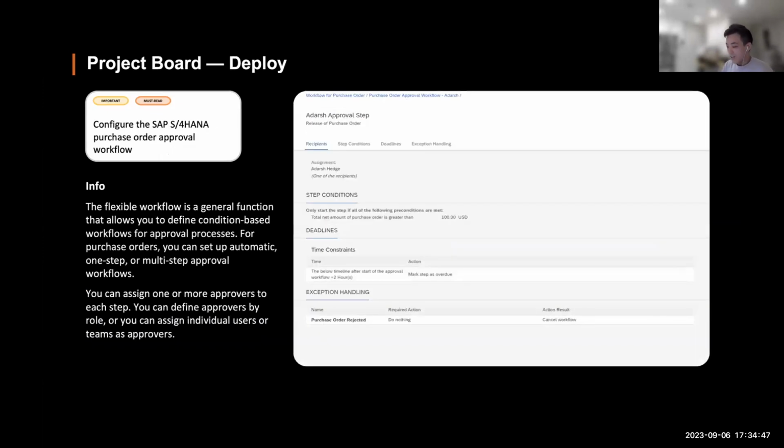Yeah, thank you. So I would say after the automation pipeline executes successfully, now we are able to configure the workflow for the purchase order approval in the S4HANA system. In this mission, we are using the flexible workflow for purchase orders to control the purchase order approval logic. Please follow the instruction in this card to finish the step in your own SAP S4HANA instance.